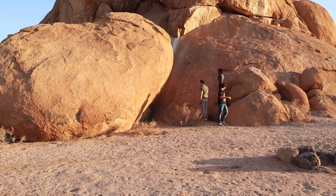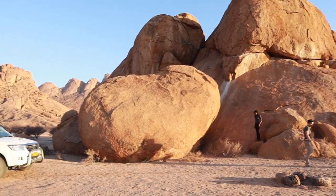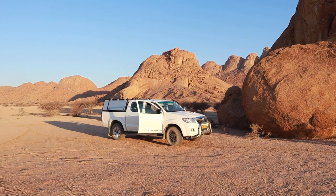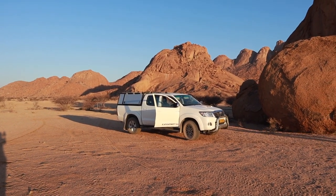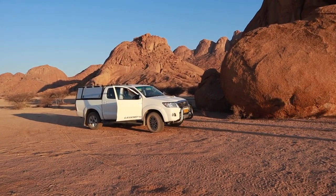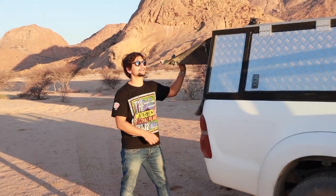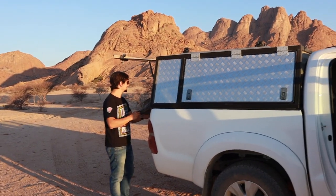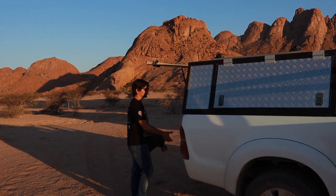We just got to Spitzkoppe, beautiful, beautiful. So we are going to do free camping here. We don't have roof tents. We have ground tents, small pop-up tents, but it's fine. I think it's safe, and we didn't see any carnivores around here. Maybe there are. We're going to set up our campsite in the wild, our free camp, camping in Namibia.